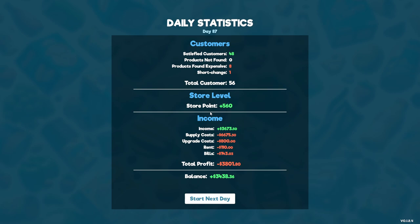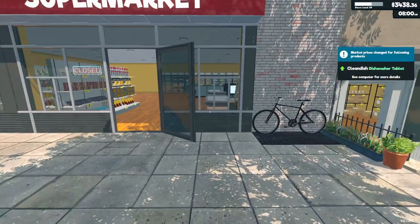Okay, store points 560. But look how much we spent on supplies. 66.75 today. So we had a net loss worth 3,800. But we got 3,400 in the bank now. Let's get the next day started.